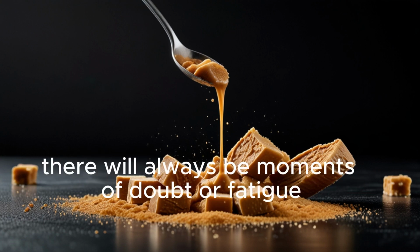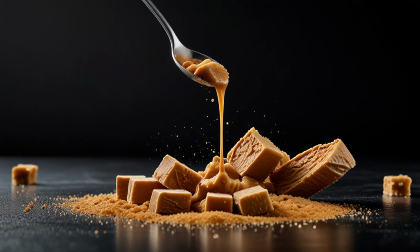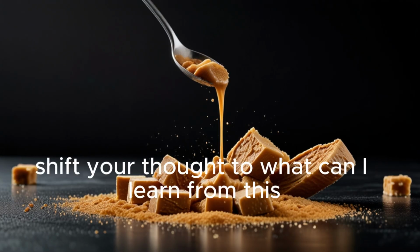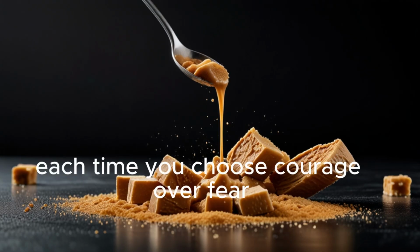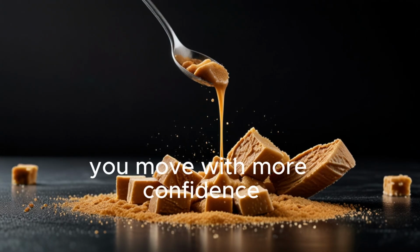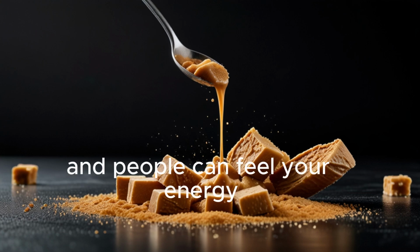There will always be moments of doubt or fatigue, but resilience is built through perspective. When challenges come, instead of thinking, "Why is this happening to me?" shift your thought to, "What can I learn from this?" This subtle change transforms obstacles into opportunities for growth. Each time you choose courage over fear, you strengthen both your mind and your body. Over time, this inner strength radiates outward. You move with more confidence. Your face shows more light and people can feel your energy.